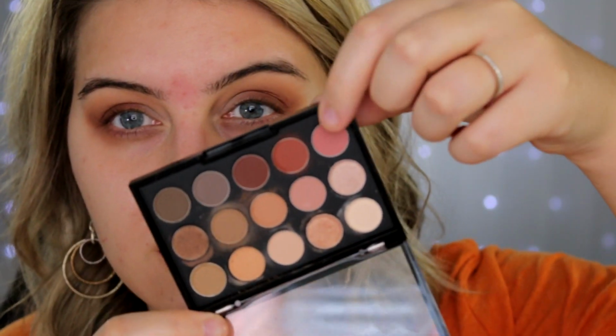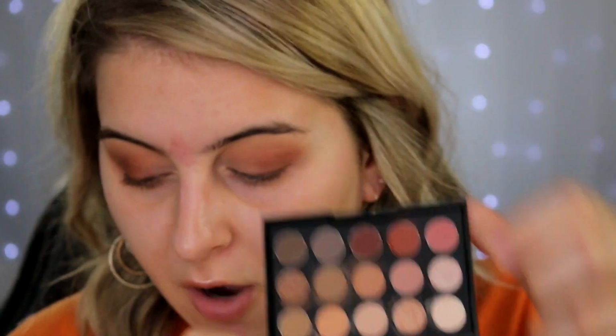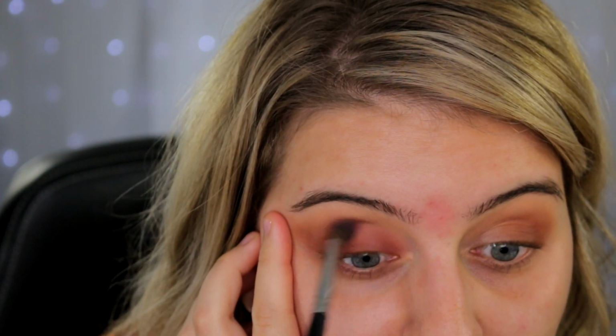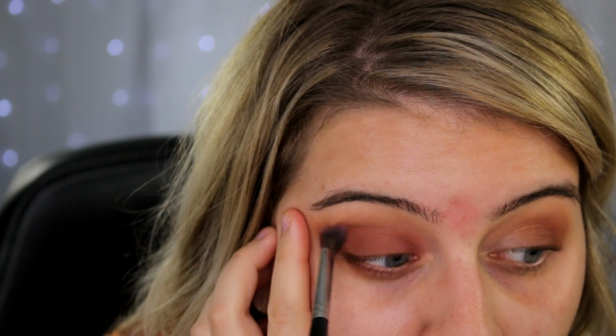This is looking really nice and smooth. It doesn't look like a thick, dry, powdery kind of formula. It just looks really thin and creamy. So now I'm gonna go into this warm pinky mauve over here, and I think I'm gonna put that on my eyelid. It may not look too good, but we're gonna wing it. I may just use this as a base and go in with a shimmer on top later.